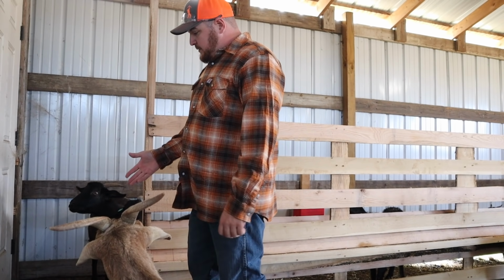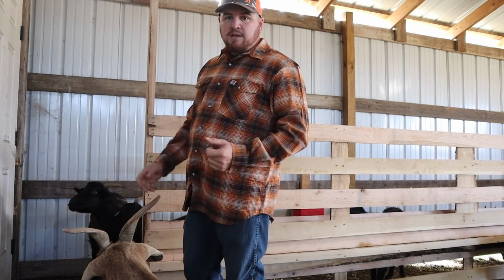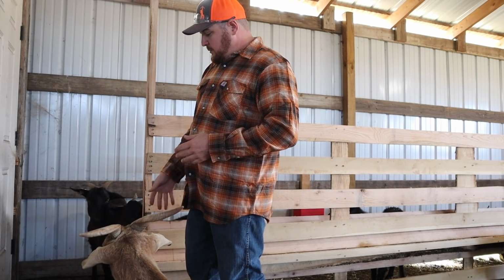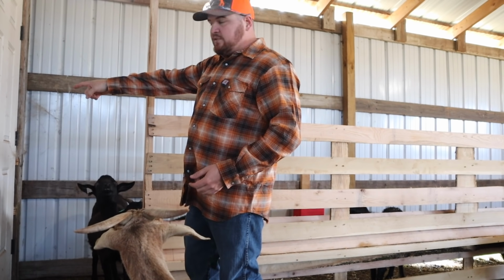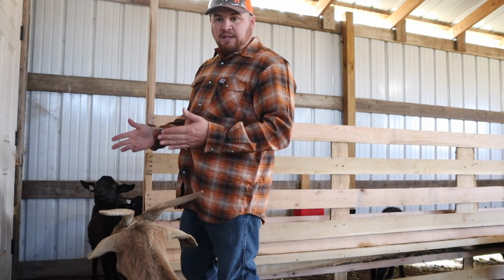But this gate here will be for me, and if we want to use this for an alleyway, we can always back the stock trailer straight up here to the door. We can use this gate to get the goats into this long alleyway. Then we can open this door to the outside, back the stock trailer up, run them in the gate, whatever we want to do.